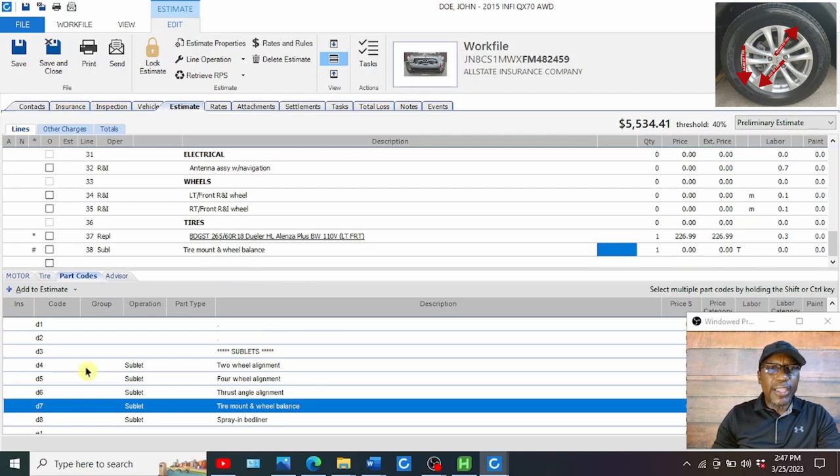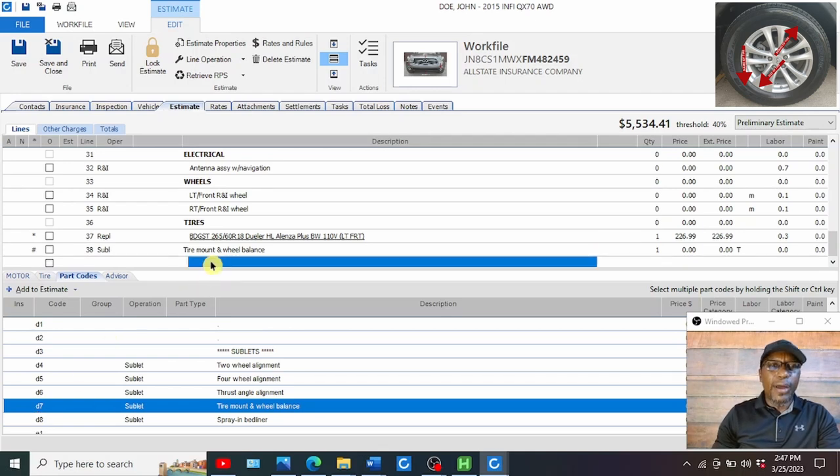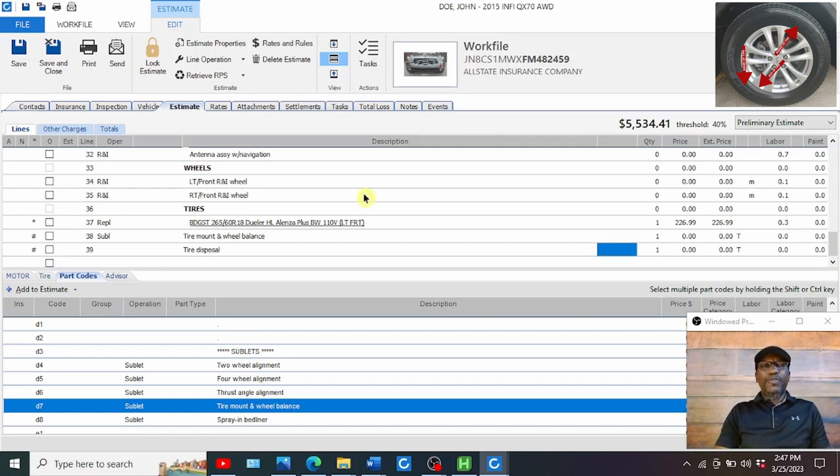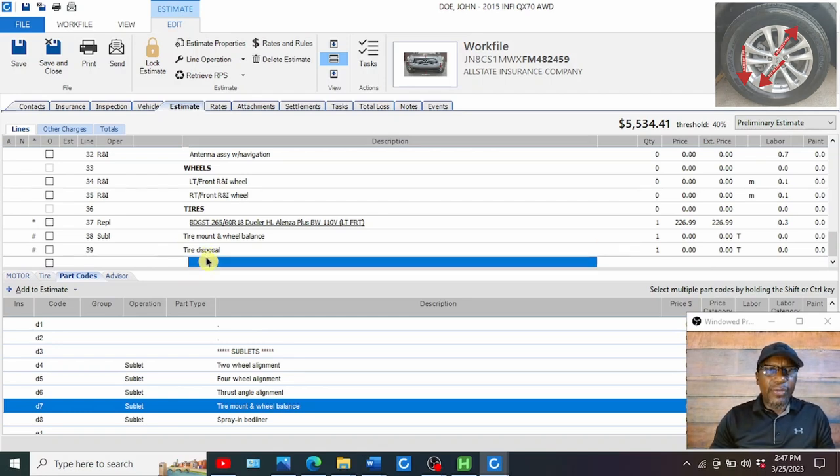Now, we also need to do a tire disposable. So our tire disposable is going to be L05. So watch this. I'm going to type in lowercase L05. You see that? Then I'm going to hit enter. And it put our tire disposable in our estimate. Okay? So that's what we do in our tire section.